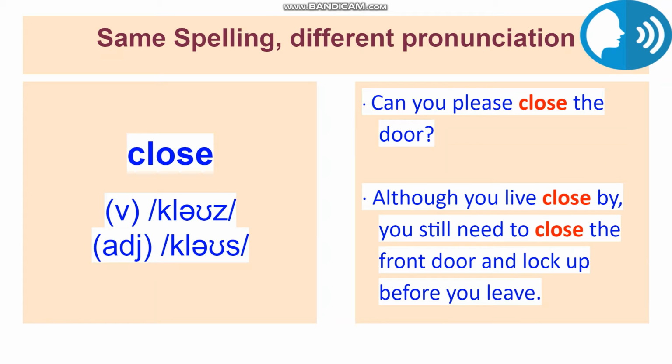The next word has two different pronunciations. Here we do not have vowel sounds, but we have the stress on the different parts of the words, though it's at the end, but the pronunciation varies. So as a verb, this word is pronounced as close with the z sound. As an adjective, this word is pronounced as close with the s sound. So can you please close the door? Although you live close by, you need to close the front door and lock up before you leave. Close, the verb form, close, the adjective.